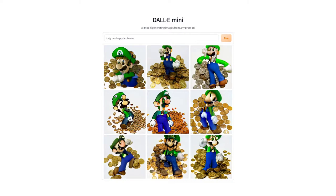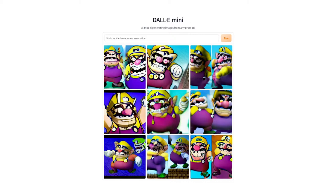Wario versus the Homeowners Association. I don't see any Homeowners Association. In fact, a lot of them, there's just two of them. Maybe Wario was the Homeowners Association all along. They all look ugly, which, you know, the one on the top right, the left one looks especially demonic. Yeah. The eyes look horrible.